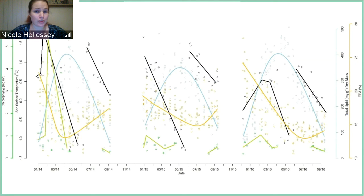However, using that first year as an example, we see what we'd always hoped to see. The sea surface temperature increases. That then causes the chlorophyll and that primary production to increase. We then see an increase in the lipids with a slight lag, with them metabolizing them into their bodies. And then once those lipids have reached a point where they no longer need to be storing them and using them directly, they can start to increase those omega-3s again, which was really exciting. That was what we'd hoped we would see.